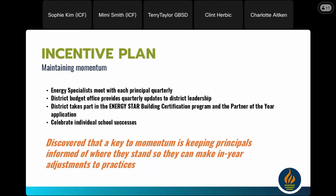One of the things that we also see, even after the incentive program was put in, was that it was difficult to maintain momentum, especially with principals who've been at their school for a long time. It gets to the point where there's only so much more that you can do. And some of them say, well, the money's nice, but I'd rather do something else and put a little bit more effort into other things.